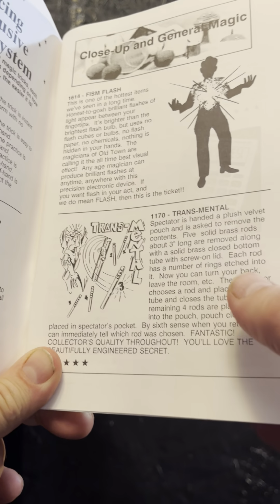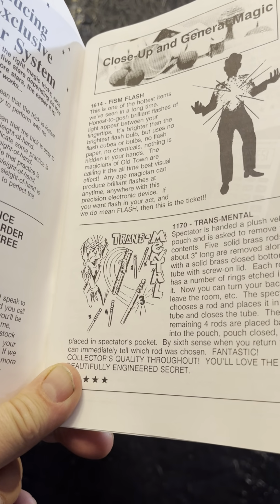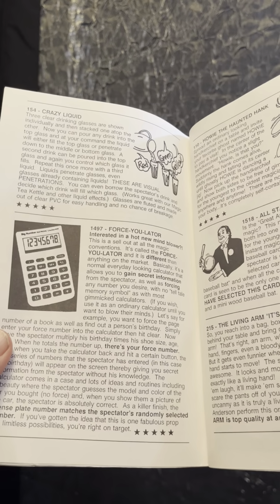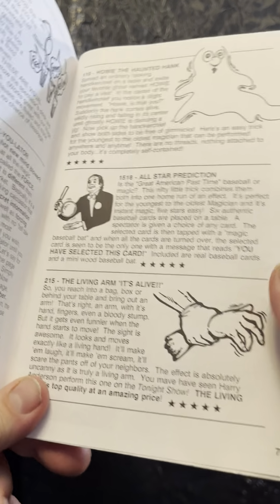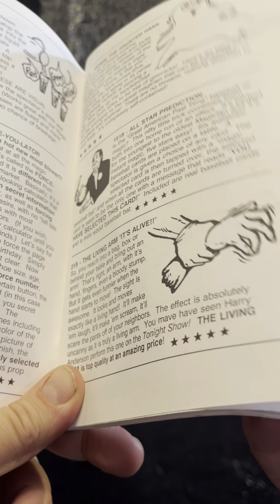But yeah, the transmental mentalism effect. I still have that somewhere. It was a lot of fun. I got a lot of mileage out of that. Pretty easy. Oh, the Haunted Hank. I still have a couple of those. The Living Arm. I've frightened a whole lot of people with that.